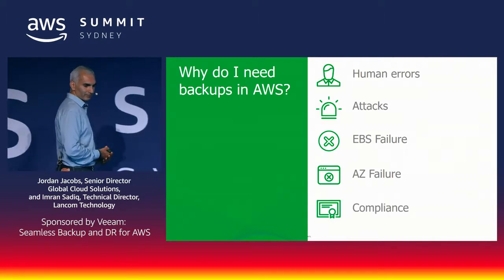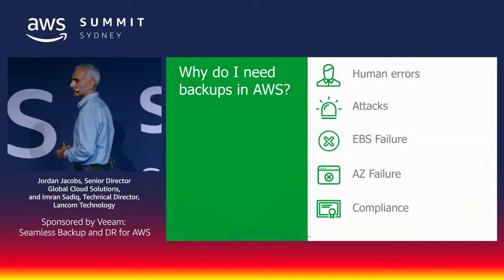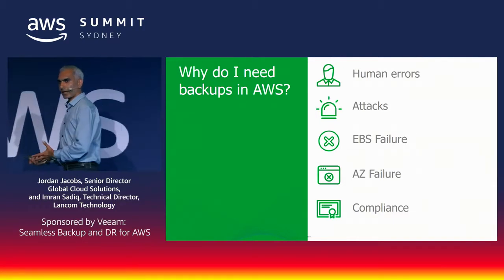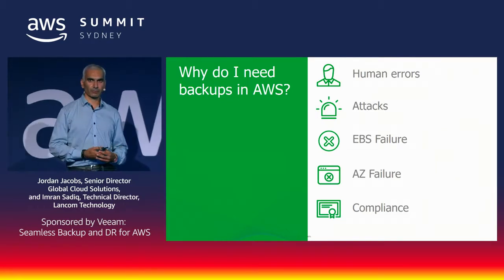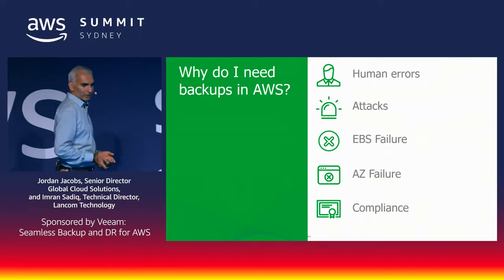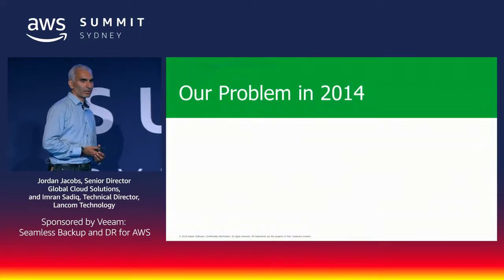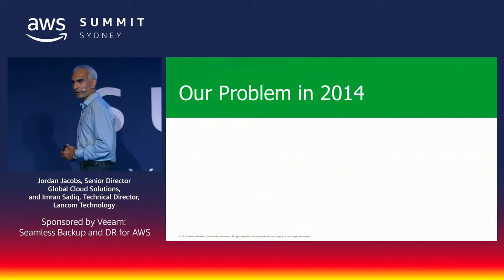And for compliance reasons, most companies require you to retain your backups or retain your data for a certain number of years. So you need to have some kind of product or backups available for that. So just to give you a bit of information on how we came to be using CPM and AWS products.